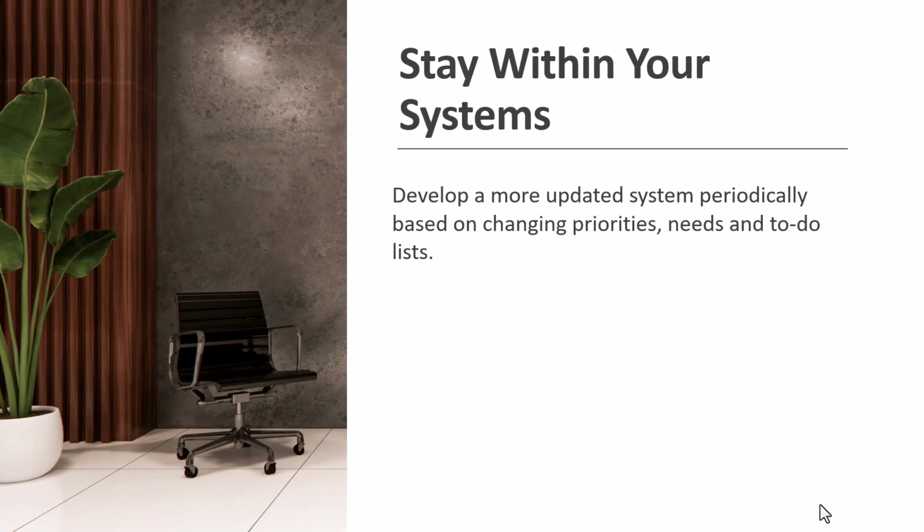Stay within your systems. When we set our minds to become more organized, the first step is finding the right system that will help you reach that goal. Once you find the system that works for you, the key is keeping up the momentum and maintaining that system. Over time, it is normal to need to reevaluate or tweak your system in some way. Develop a more updated system periodically based on your changing priorities, needs, and to-do lists. When organizing your home or office, stay within the system that you've adapted so that your routines and actions are consistent and work together.